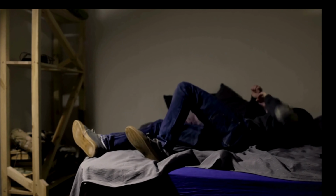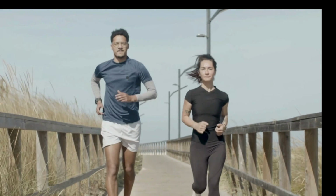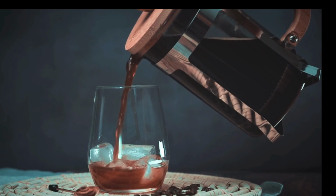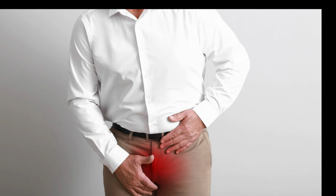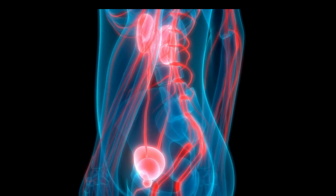Additionally, consuming these drinks, particularly late at night, can irritate the bladder, increasing the likelihood that you'll need to use the restroom. Therefore, it is recommended to exercise moderation in the consumption of caffeinated beverages, such as coffee, and to restrict alcohol intake. By doing so, one can contribute to the overall well-being of the bladder, helping to alleviate discomfort and promote better urinary health.